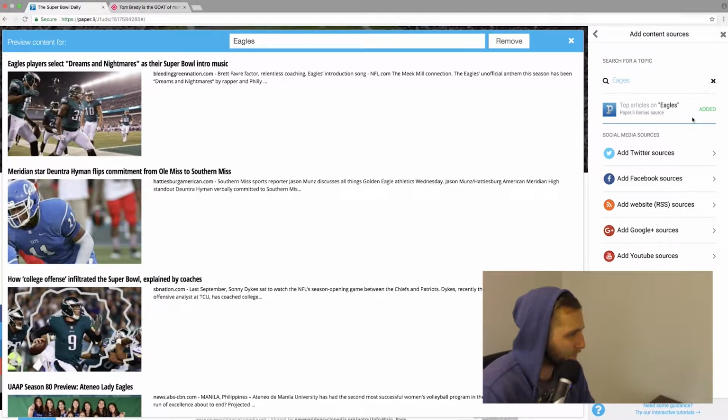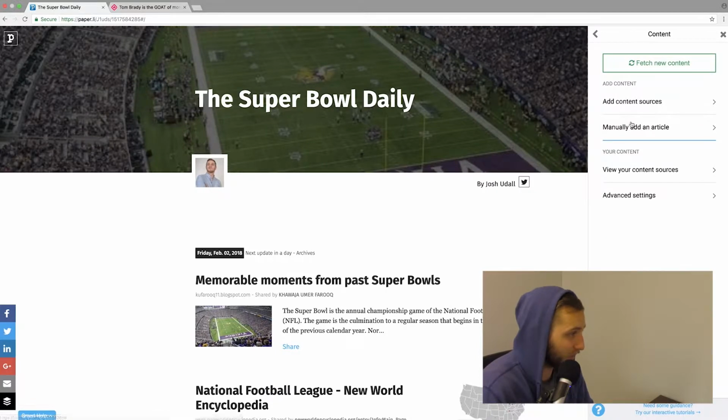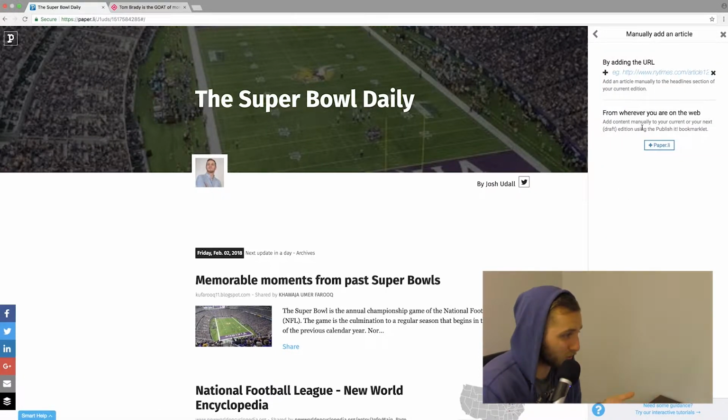I like that they add this little functionality here to let you know that it's been added, and you can keep going if you'd like. You can also add your own Twitter sources, Facebook sources, all these different things. You can add your own. I like the idea of manually adding an article.